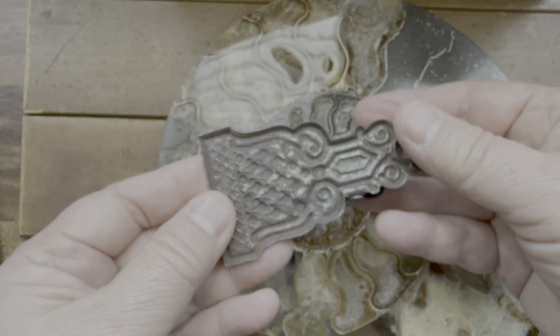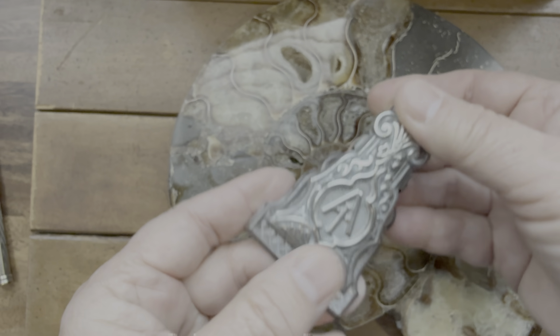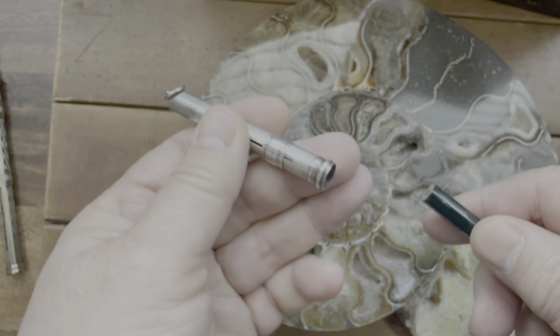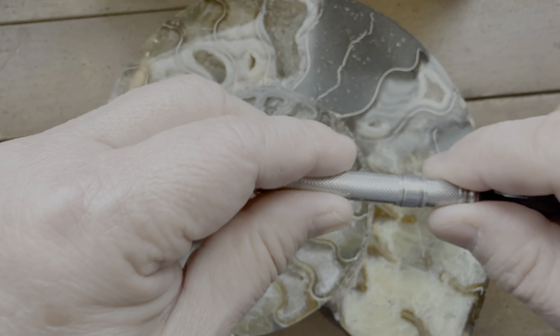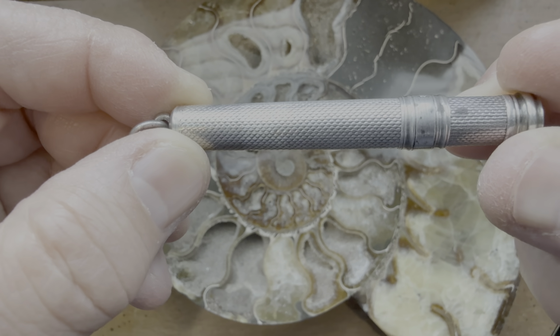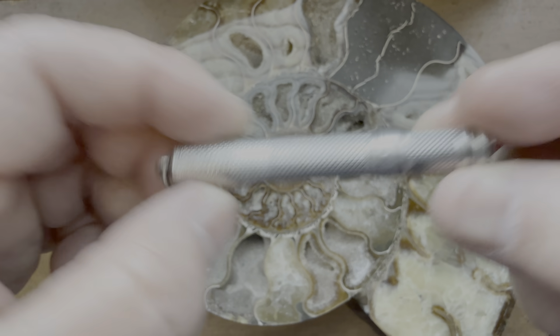This is a late Victorian era clip. And this is a hallmark sterling silver pencil holder from 1918. You know, when your pencil gets really stubby and small and you need to kind of extend it. Here you can see the hallmark.